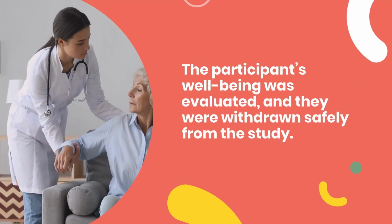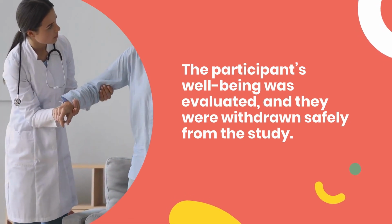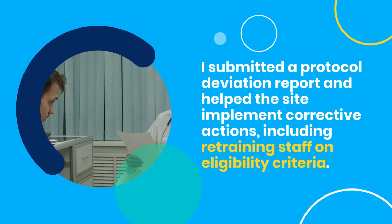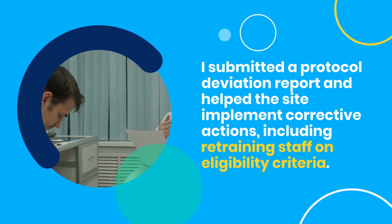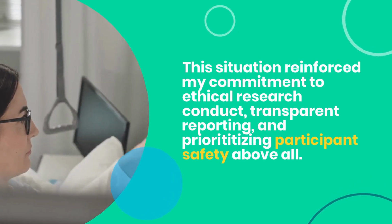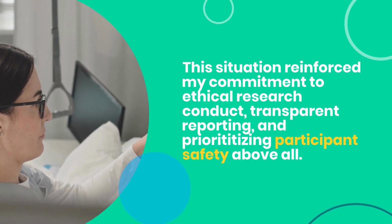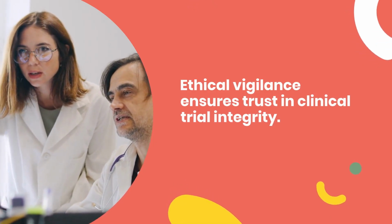The participant's well-being was evaluated, and they were withdrawn safely from the study. I submitted a protocol deviation report and helped the site implement corrective actions, including retraining staff on eligibility criteria. This situation reinforced my commitment to ethical research conduct, transparent reporting, and prioritizing participant safety above all. Ethical vigilance ensures trust in clinical trial integrity.